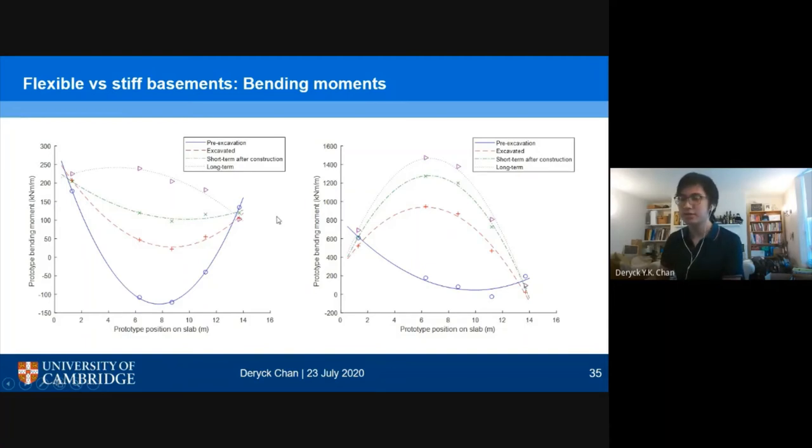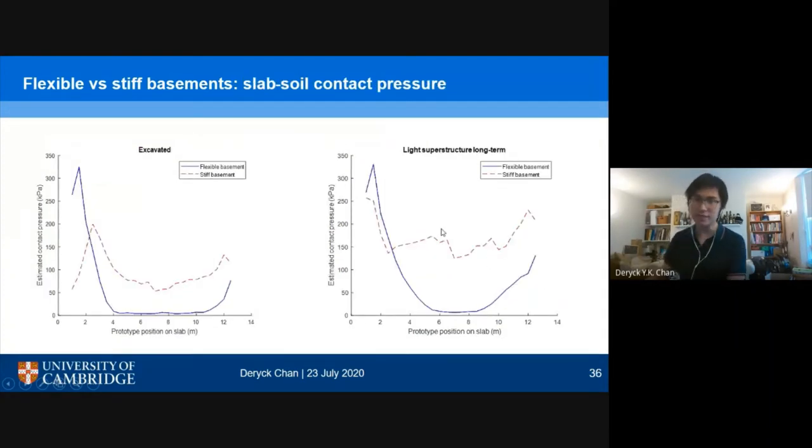And this is something we'll get back to later, but the important thing to notice at this point is that in the long-term equilibrium for the flexible box, the bending moment is essentially uniform, whereas for the stiff box, it's a sharp upward curve. Next, we'll look at the slab soil contact pressure.